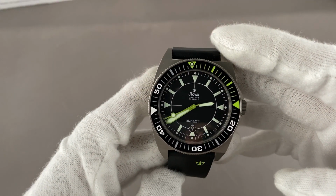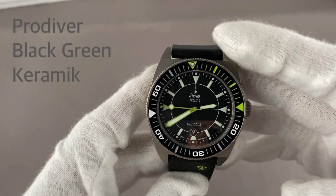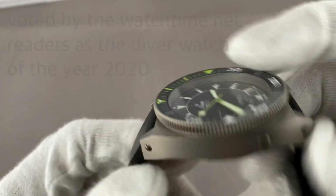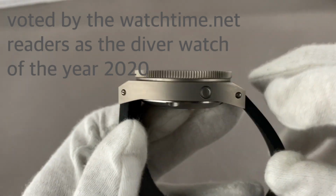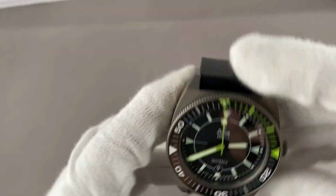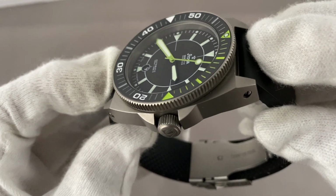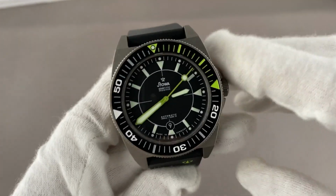But now let's have a look into the Stowa Prodiver. The Prodiver is a watch which I had to have two looks in order to identify the beauty of the watch. You can see it's a really thick watch with a really nicely made bezel which perfectly fits into the design language. It has a nicely done crown protection. The crown is signed, really nicely done.